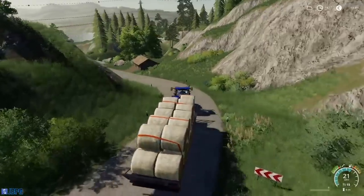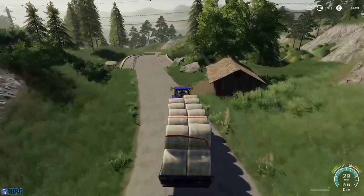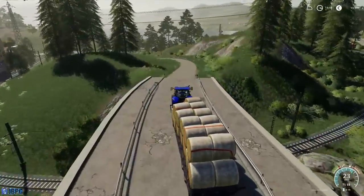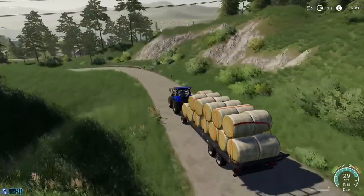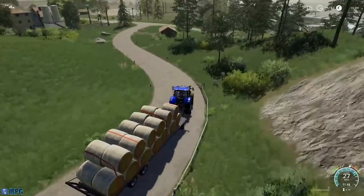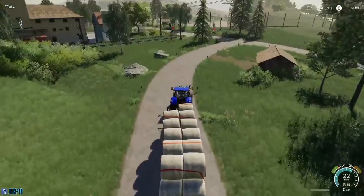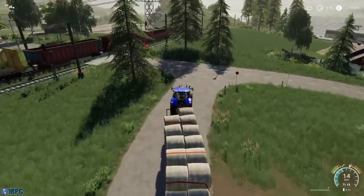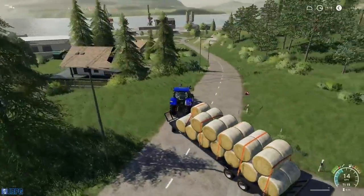Either way, whatever the reason is, it's not good. And we can't have a trailer that's A, trying to shake itself apart, or B, trying to flip itself over every time we want to sell some bales, because it's just going to be a nightmare. So we'll ditch the round baler and replace it with a square if we can afford it. The problem is the square baler is expensive, very expensive. It's going to be way beyond our budget for now anyway.